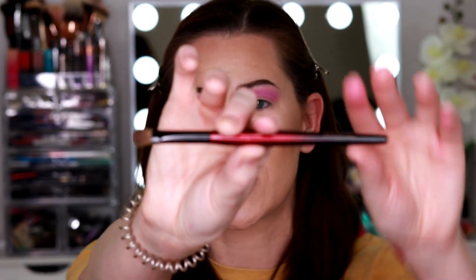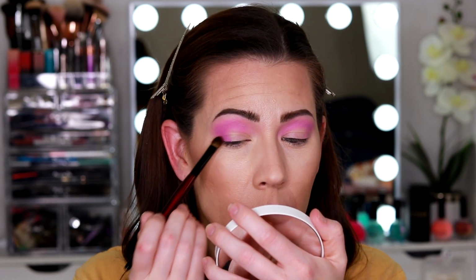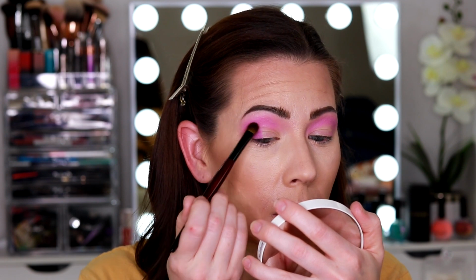So right now I'm going to use my Sonia G Builder Pro. It's just like a packing brush, really good for packing on that pigment. And I'm going to take that shade Tahiti. It's the same one I was just blending with. And I'm just going to start placing it on the end here, the edge. Such a pretty color. I really like this one. I just don't know how deep I want to get with this eye look.